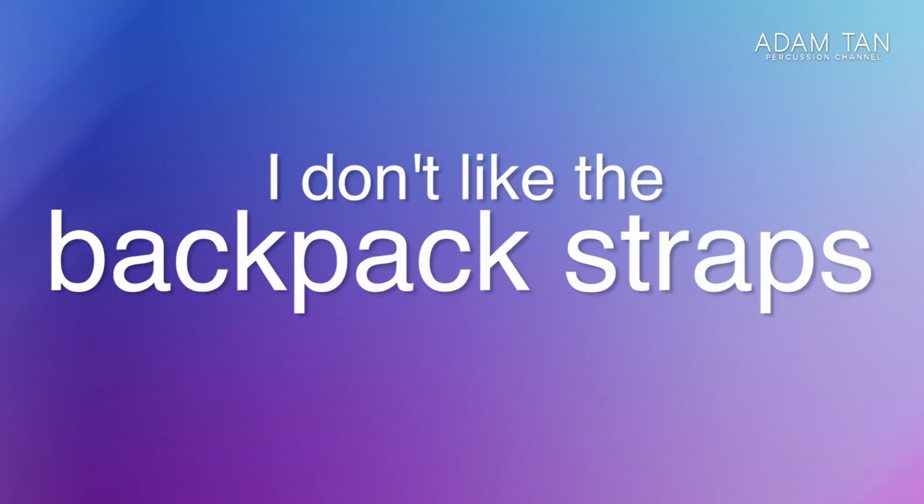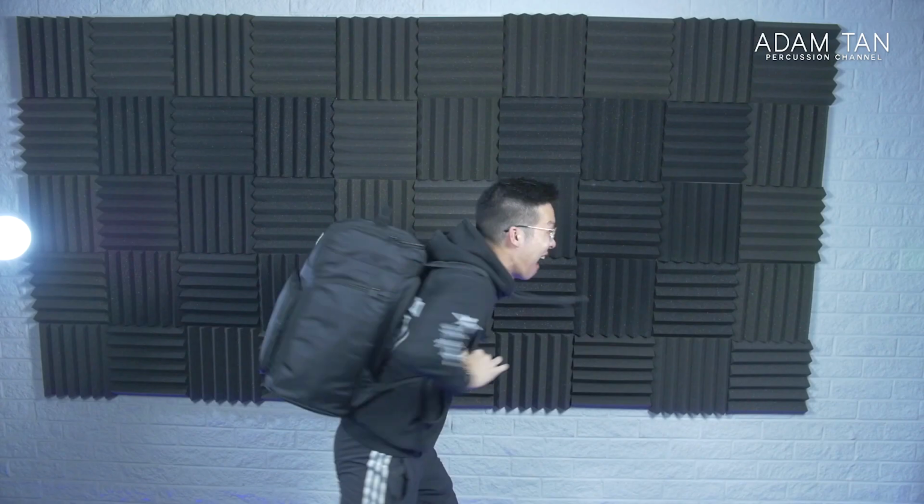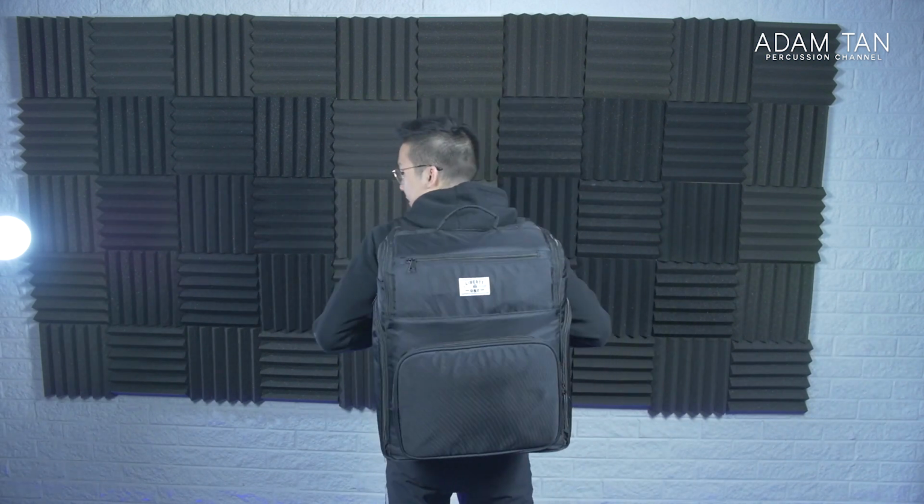it. But that brings me to the third thing that I don't like about this bag, which is the fact that it's a backpack. Why? It doesn't really make sense for this bag to be a backpack, no matter how you look at it. It's way too large to be practical. It's very uncomfortable to carry for long periods of time.